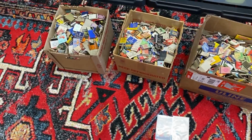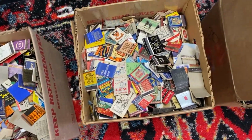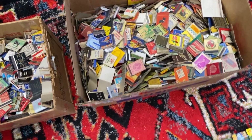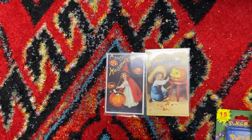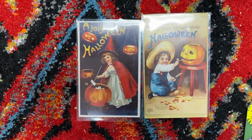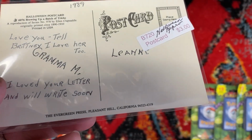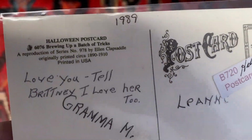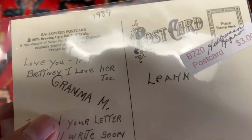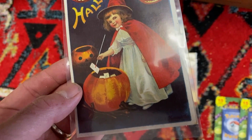I am excited. All right, this is what I ended up with, guys. Box 1, box 2, and then gigantic box 3. I also came out with these 2 Ellen Clapsaddle Halloween postcards, $3 apiece. These are reproductions, so don't get all excited on me. You can see it says right over here, reproduction of the series. One telltale sign is that these are not embossed. If they were originals, they would have been embossed.